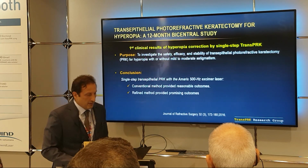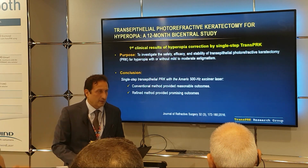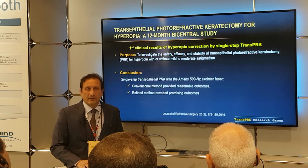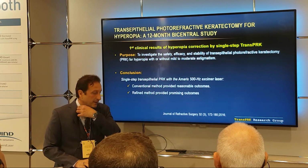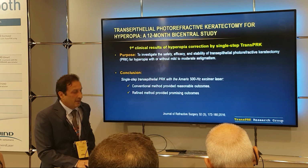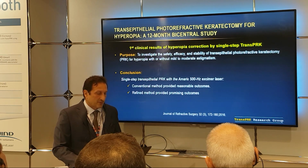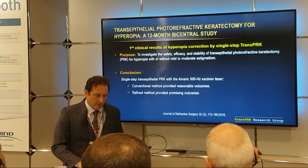The first study under the name of refined TransPRK, as I told you before, was a bicentral study in collaboration with Aschaffenburg Augen Clinic, and we concluded that single-step TransPRK in a conventional method comes up with reasonable outcomes, but the refined TransPRK will come up with promising results.